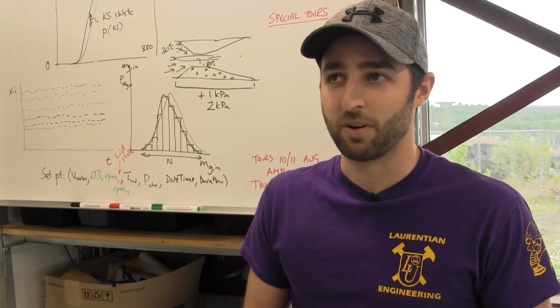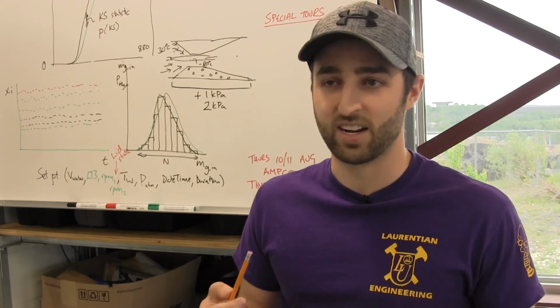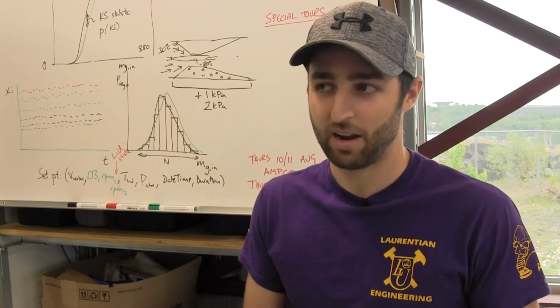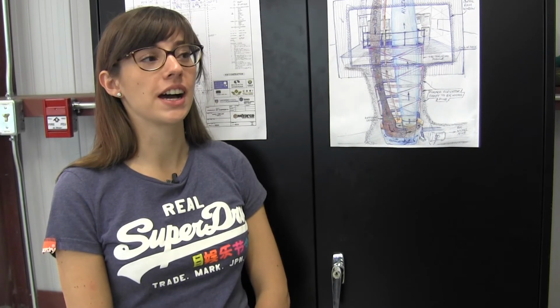I think it's been a great experience. I'm getting lots of work experience in engineering and programming, things that I didn't think I would be doing with my engineering background, but I'm learning a lot and I'm having fun. I'm focusing on the carbon capture application of this technology, and so I will be part of the experimental work that will be undertaken here.